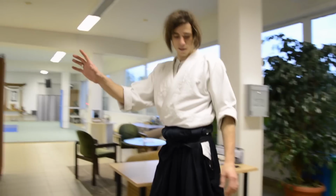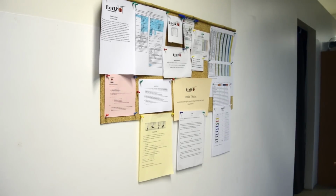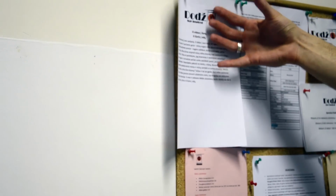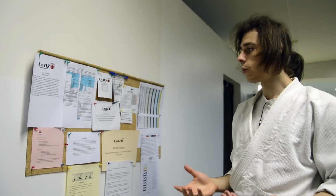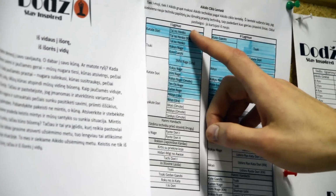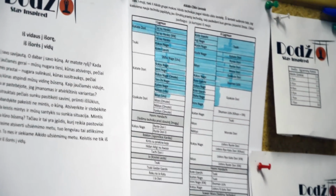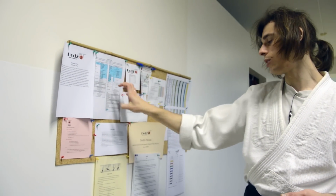As you walk in, this is the board of announcements. There's a lot of things. There's a bit of my thoughts, the theory of what we're doing here, so that when people come, they know what they can expect. This is the technical table. We divide the group into beginners and advanced, and as they come in, they know exactly what techniques we've done and what we're going to do today. They follow each other in a very logical sense. Advanced people have more techniques. We do a few techniques during the class.